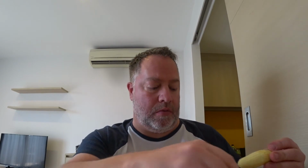Tiny banana. All right. Open this baby up. Greener than those giant bananas in the United States, but it's slightly sweet, very chewy, nice chew to it. It's very good, little banana.